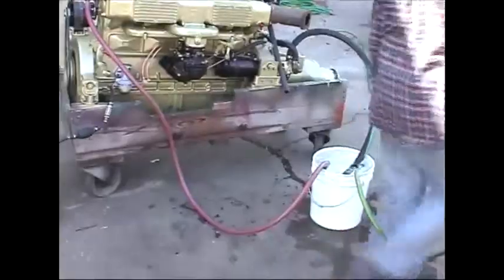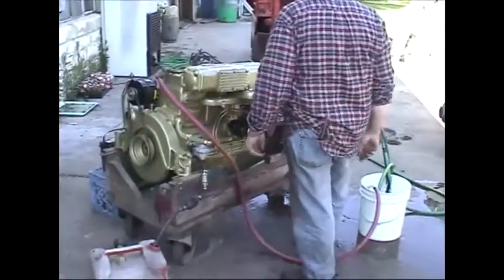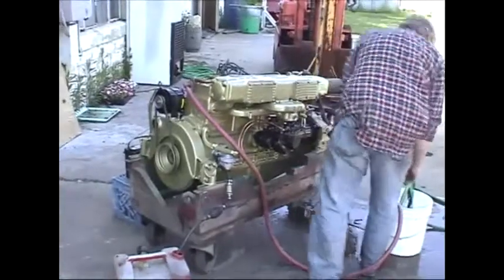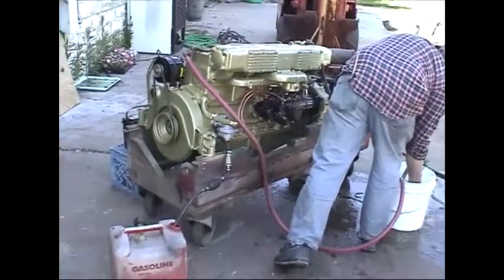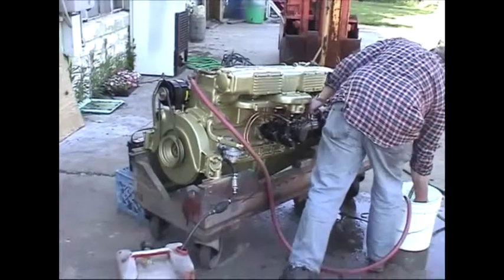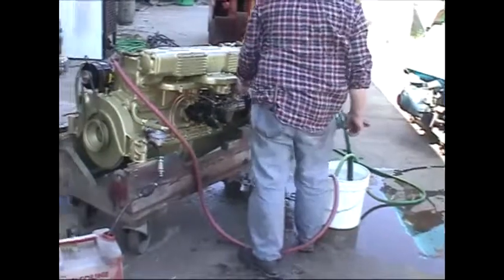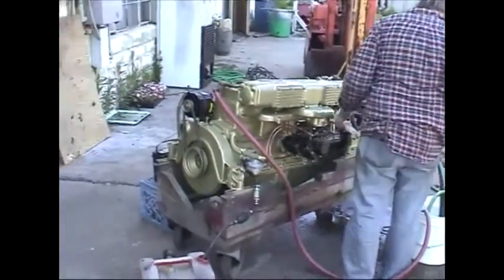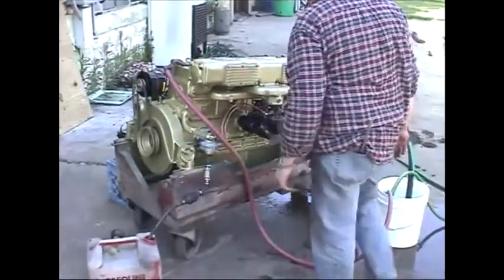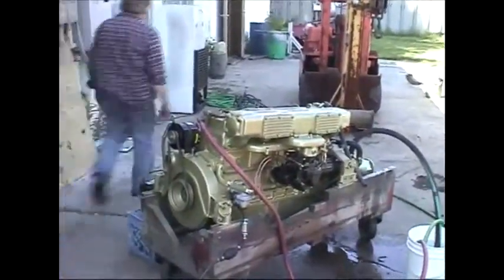It's sucking. Take three. There went the water, so we're getting water. That took care of that. Yeah, that's a primary little pump.